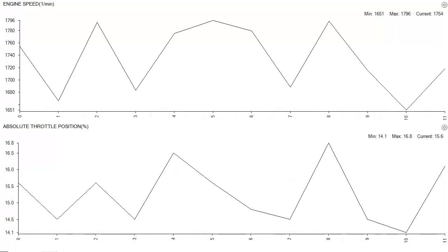I'm cruising at a constant 40 kilometers per hour here. Despite my best efforts to maintain a steady pedal, the throttle valve position varies by about 2%. Can you say throttle body wear?